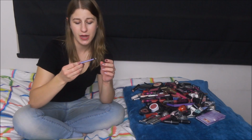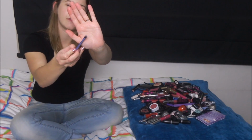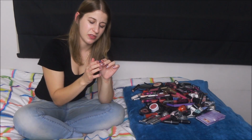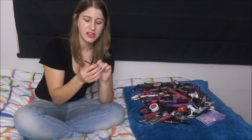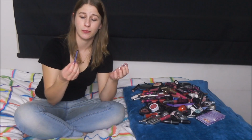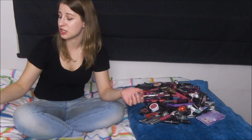And then this one is a mini shading brush, and I haven't even used this. I don't think I've tried it at all, just because I don't think it would work for me. But I think I am going to hold on to it and just try and use it at least once to see what I think, because it might be really great. So I don't want to chuck it out if it's going to be a good brush. So I'm going to keep that one just for now.